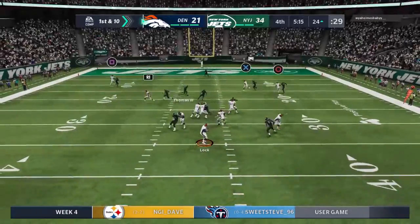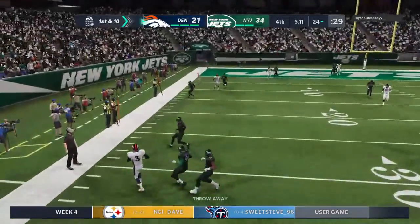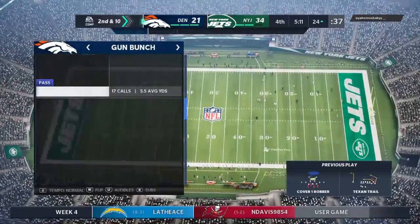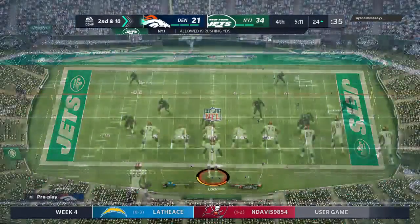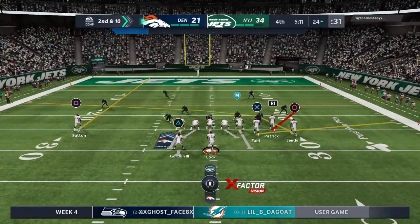Lock now on 1st down. Steps away to his left. And seeing no options, he just tosses this one away incomplete. Now that'll bring up second down. From the 24, they'll go again on 2nd and 10.